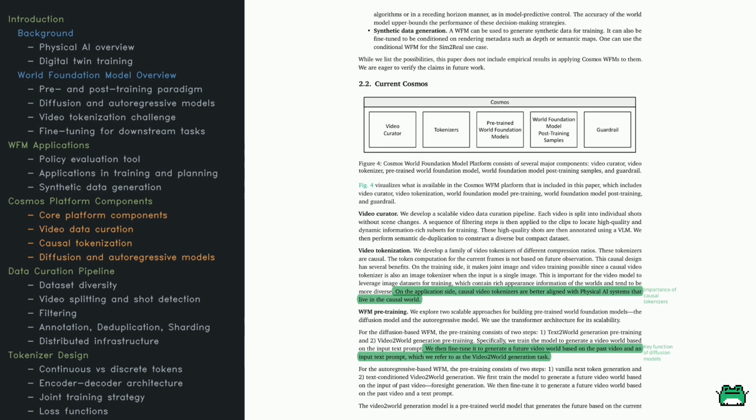Next, we have video tokenization. Tokenizers compress videos into smaller, more manageable chunks. They operate causally, which means they process only the current frames and what's come before, just like real-world systems that don't see the future in advance.